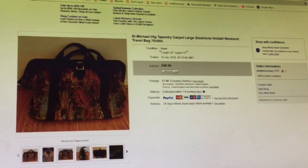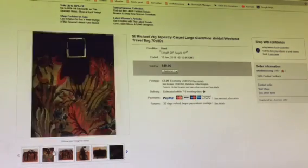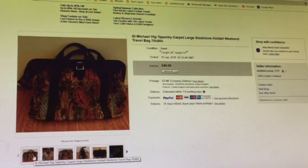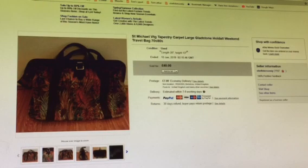Right, so the first one is St Michael Vintage Tapestry Carpet Large Gladstone Hold All Weekend Travel Bag 70s 80s. I absolutely love picking these up. Picked up from a charity shop, paid £8, sold possibly second cycle for 40. So it's about £26 profit. I'll show you, there's a St Michael label in there. Just love these, would always pick them up. Quite a large item, but it's not that difficult to pack. It's not going to break.